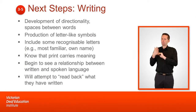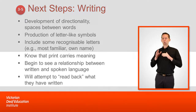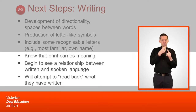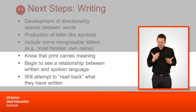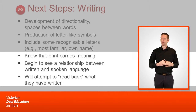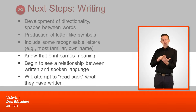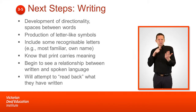And they're starting to make their very first early forays into a notion that not only does that print mean something, but it has some sort of connection with this talk that I'm doing. There's some connection that I'm not too sure about yet, but in terms of what you say and what those squiggles are on the page. And kids will attempt to read back what they've written in the sense that they've made a mark and now they can tell you what that mark is supposed to stand for.